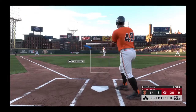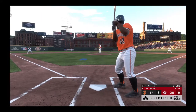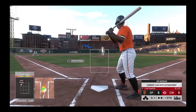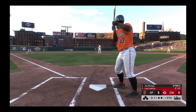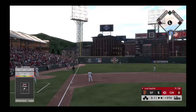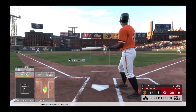All set for the start of the inning, and here comes an important cog in the big red machine, Joe Morgan. Line down the left field line, but this will be foul. 0-1 count. Here it comes. High and deep down the left field line. And this will not be caught. It's a foul ball.